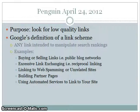In April of 2012, the Penguin update was released, and as opposed to Panda, which looked for quality sites, Penguin is looking for low quality links. Google's definition of a link scheme is any link intended to manipulate search rankings, and as internet marketers, that's almost all we do. Their examples include buying or selling links, excessive link exchanging, linking to web spamming or unrelated sites, building partner pages, using automated services to link to your site. But Google stresses that these are just examples and they're not limited to those examples.